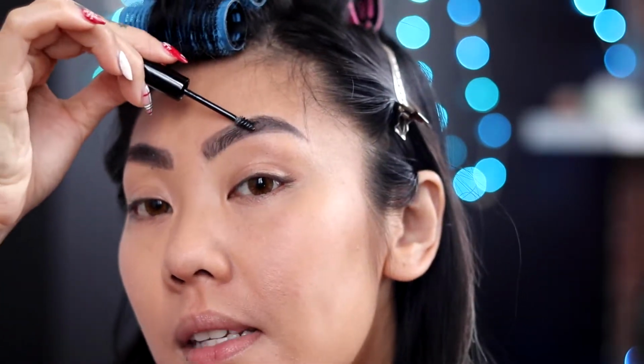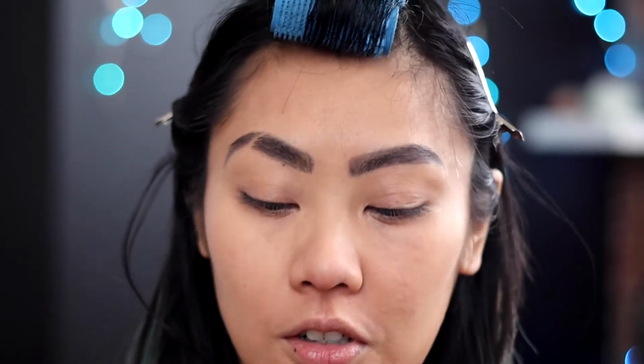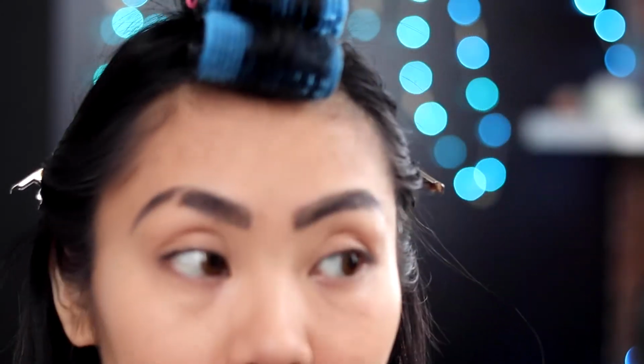Making sure these babies stay down. And then I guess while I'm here, I'll just move down to my eyes. I personally just curl my lashes from the jump, and then by the time I'm ready to do everything else, they're already curled.